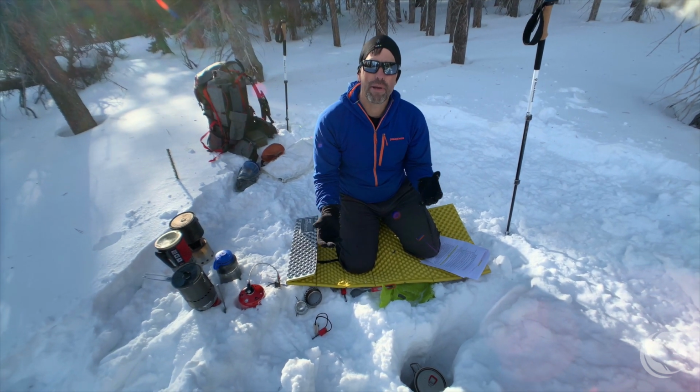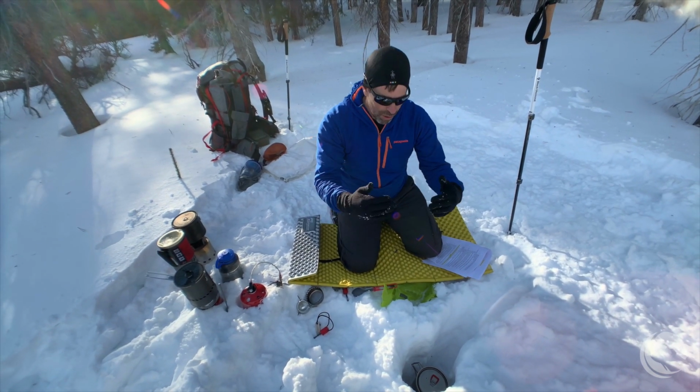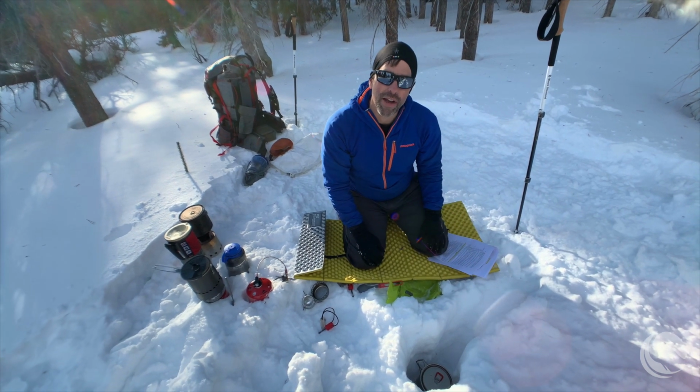Otherwise, be creative. Cook behind a large rock or a log, or build a snow wall and put your stove behind that so you can block the wind.